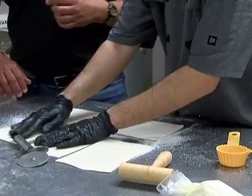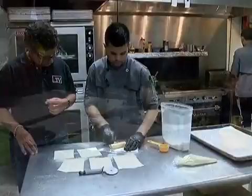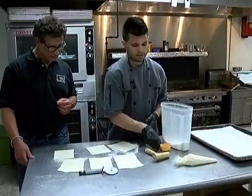Now it's simple. After you've got your squares, you can fold it a little bit more if you want. When you cook them, how long do they cook and at what temperature? You cook them for like 15-20 minutes at 325, because you want the cheese to be melted, you want the sugar to crystallize, and you want them nice, puffy and golden brown.